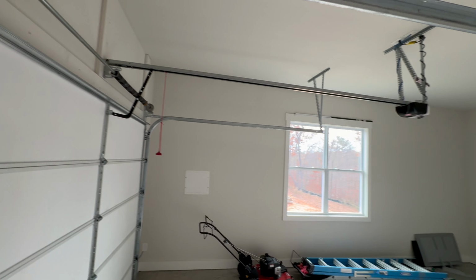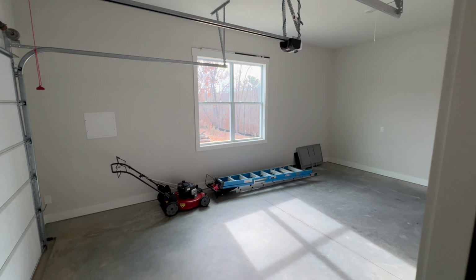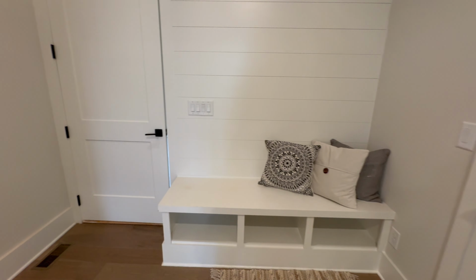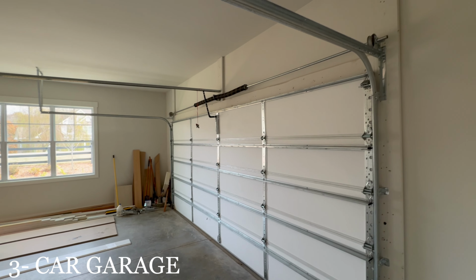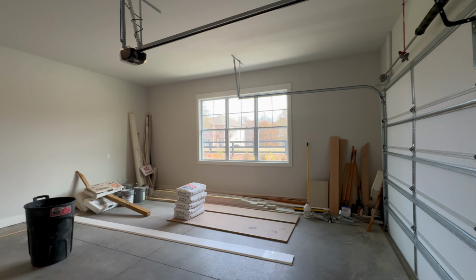Now something else that I love about this house is that the owner's suite is located on the main level. You have lots of windows, lots of natural light coming in. The beautiful bathroom has 2 vanities, a soaking tub, and a frameless standalone shower. Plus, you have a walk-in closet with custom cabinets.